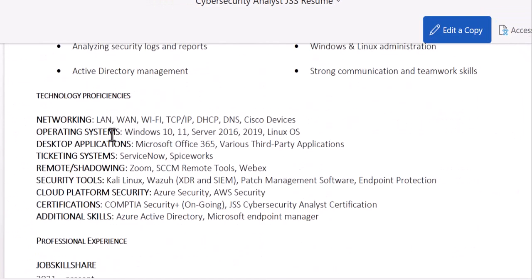So when you come down, this is where they get a little more. If somebody is that serious, they think, okay, what does this individual know about the exact specific thing I am looking for? So when they look at Kali Linux, and all of these other things like patch management, Azure security, AWS security, and they start seeing these things, they're going to be very happy. Now, here's the main point. If you haven't done Azure security or AWS security, you probably won't be adding that. You probably have to remove that.